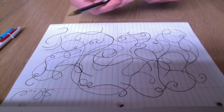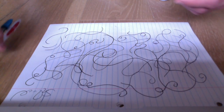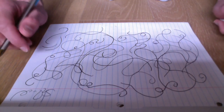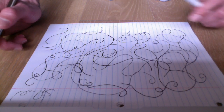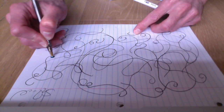Now, if you want, I took out some color pens. If you want to add some color, you can. What I like to do, as what Steve Kay had taught me, is try to find areas that make shapes. And then I color the inside.